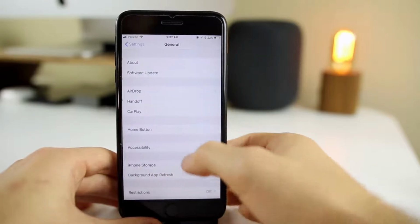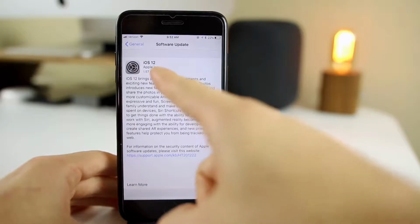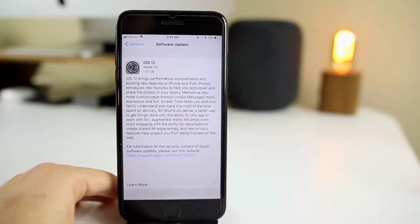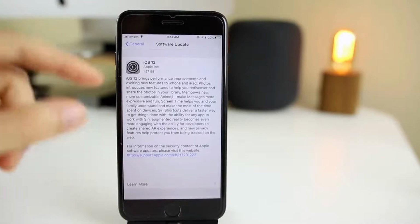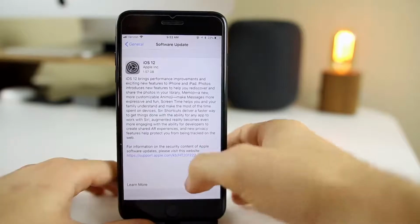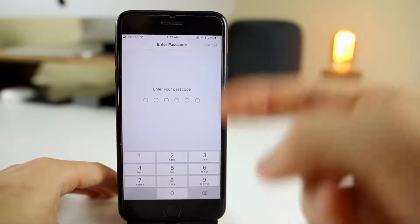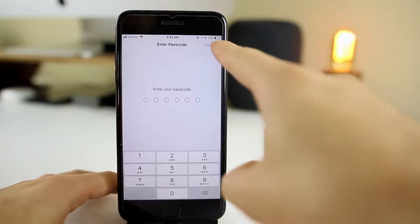So now we can go back all the way to Settings, and then go into General, Software Update, and this is where you should see the iOS 12 update populate. You can see it says iOS 12 brings performance improvements and exciting new features to iPhone and iPad. It runs down some of the mainstream new features here with iOS 12, which you can read on the screen. Once you get to this page, you can go ahead down and click on Download and Install. Then you will have to put in your passcode. And keep in mind, I only have 22% of battery.